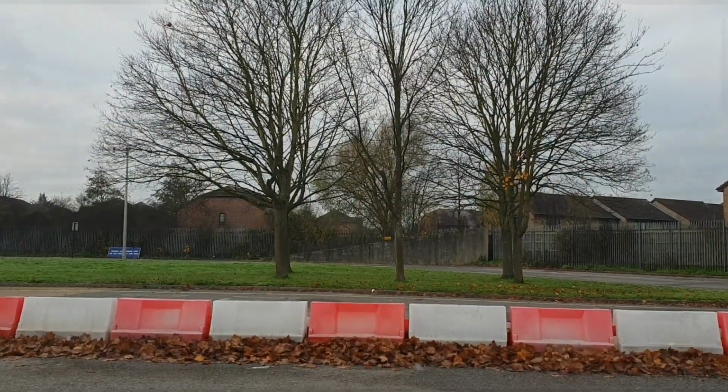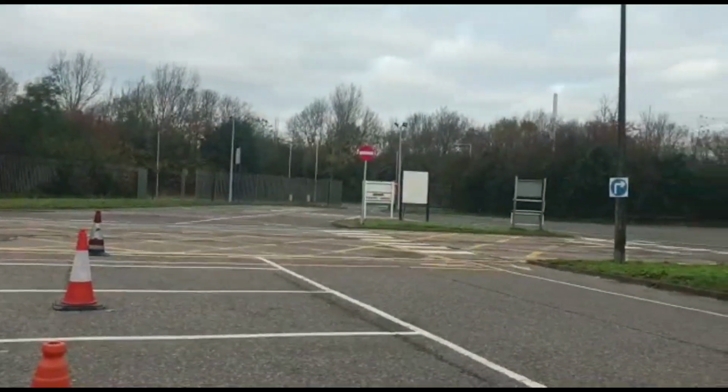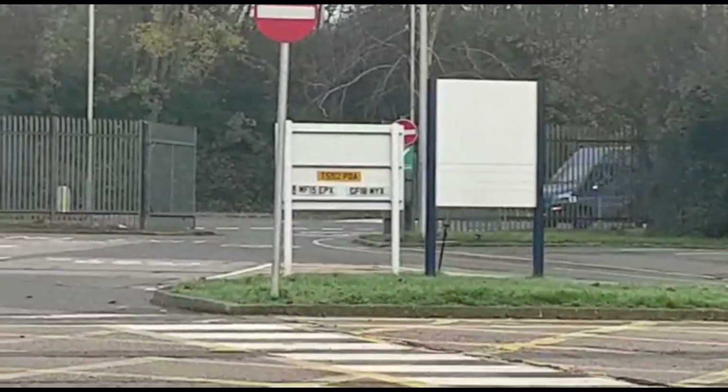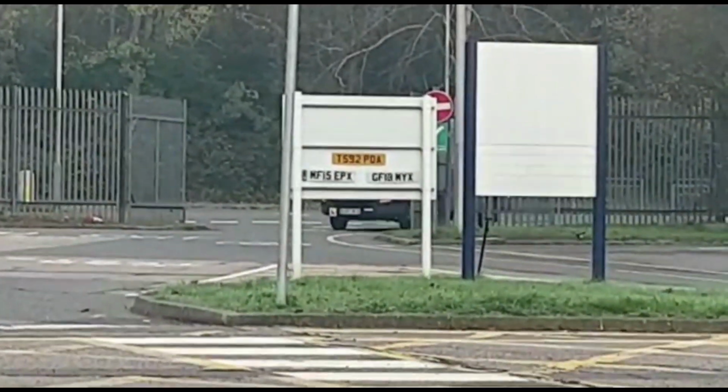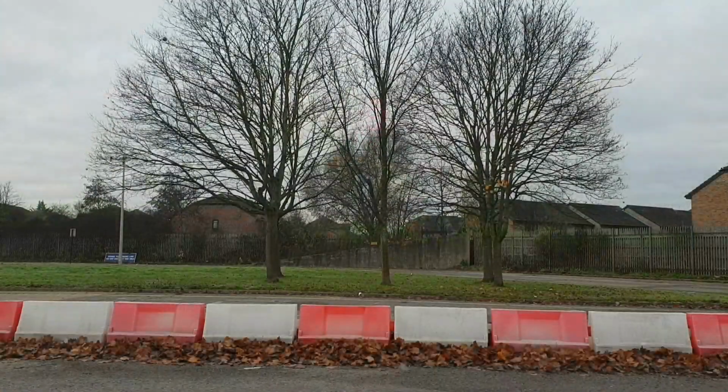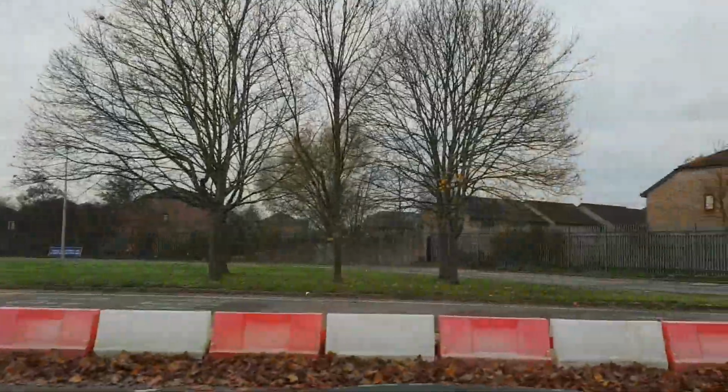Okay, so now we're going to start our test. This is my car parked here, and they're going to ask you to read the number plates, which are right there. So we are going to start our test from here. Move off.